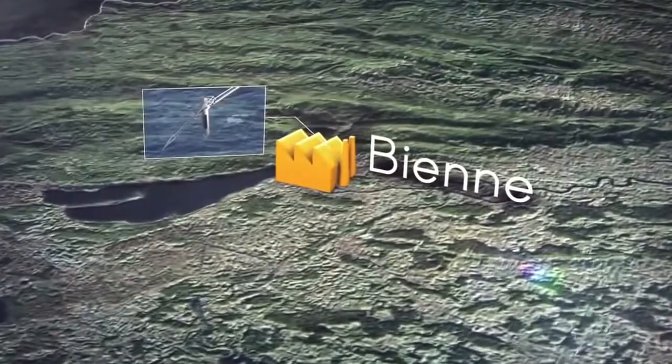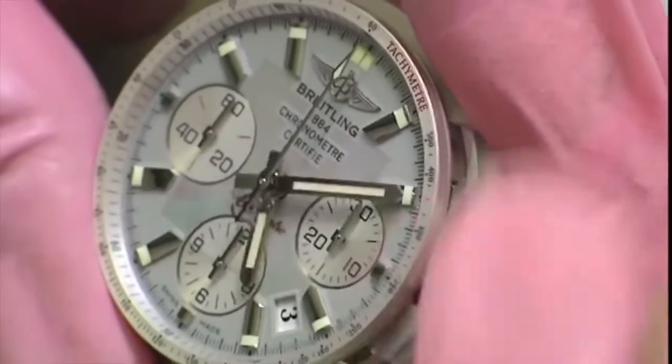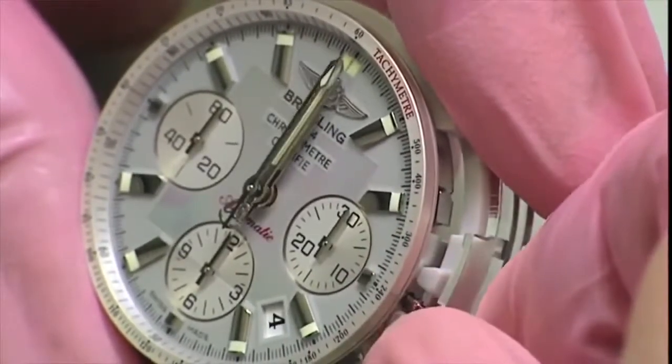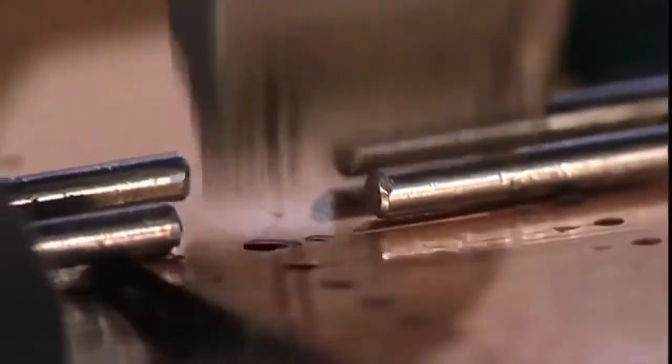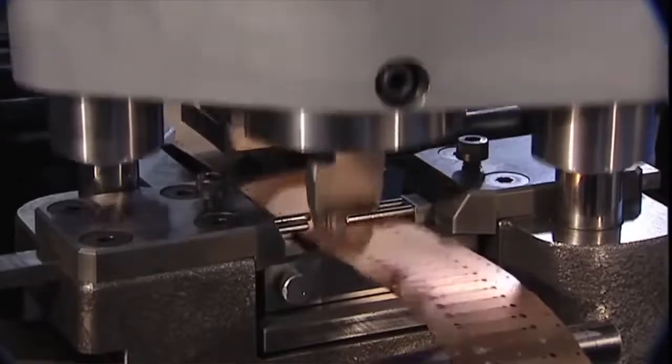The Chronomat's hands are made in Bienne. This is one of the few manufacturing facilities in the world able to produce the detail and quality of a Breitling hand. The process begins with top-grade brass. A stamping machine blanks the hands in several different stages.